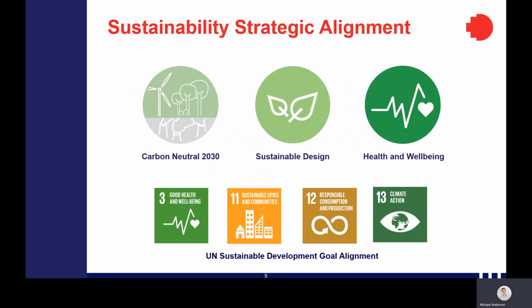What this means in practice is that we are ensuring that all of our buildings and design work aligns to a number of our key university strategic goals. We aim to be a carbon neutral organisation by 2030 to ensure that we are on a pathway to significant emissions reduction. We ensure sustainable design is implemented through our new buildings, whether this be through mechanisms such as Green Star or other environmental sustainable design initiatives, and ensuring that health and wellbeing is at the forefront of this process as well.